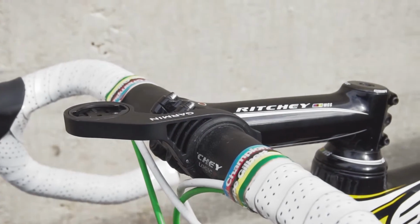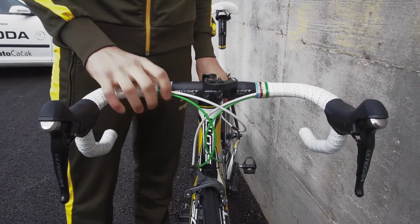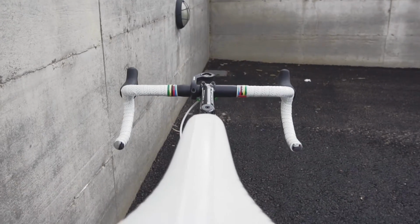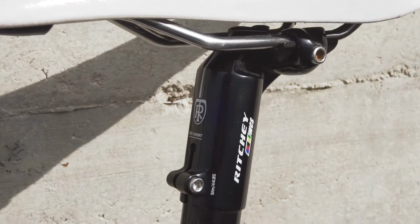Stem is 130 millimeters. Handlebar width is 44. I like the shape of the Fizik Wing Flex. Seat height is 81 centimeters, and this is an integrated seat post.